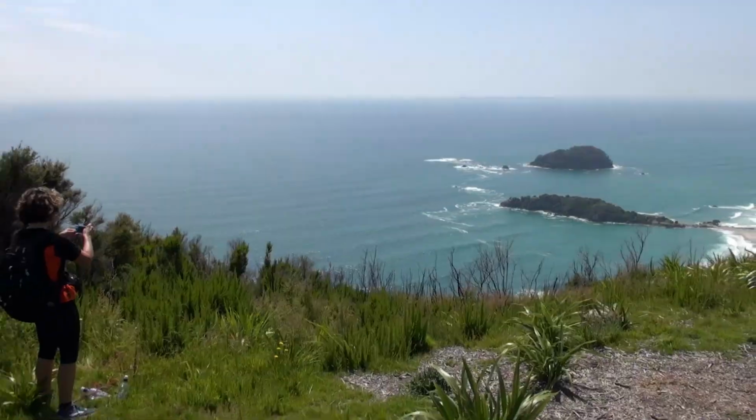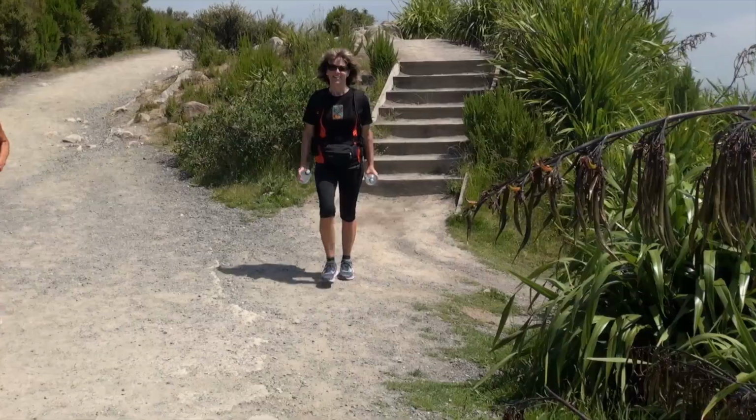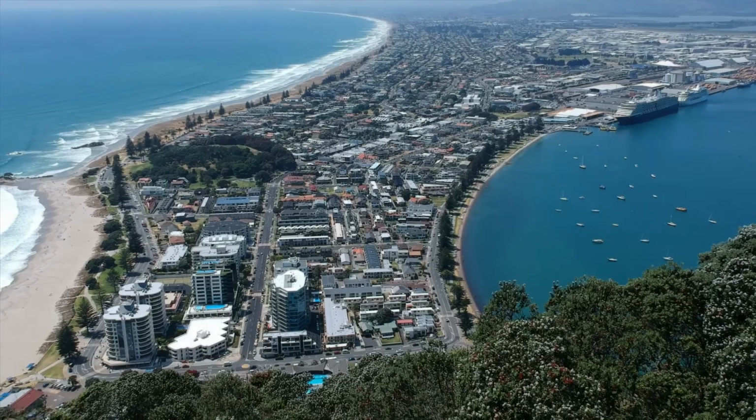On the way up, there's a lot to see. Take a look down there. I guess this is a trail that goes around Mount Maunganui. We made it to the top. So worth it. This climb up here is magnificent and the views are incredible.